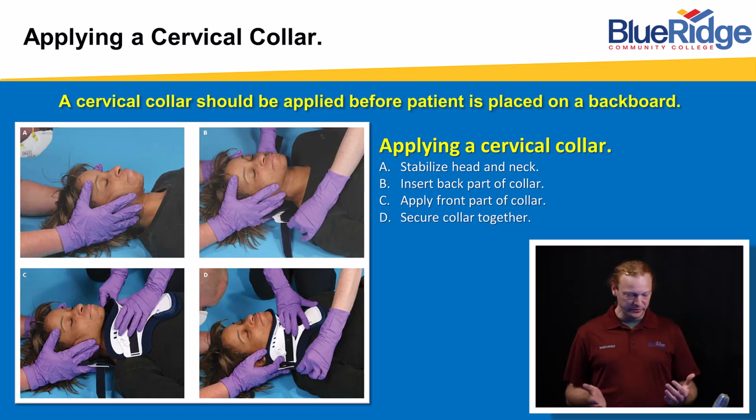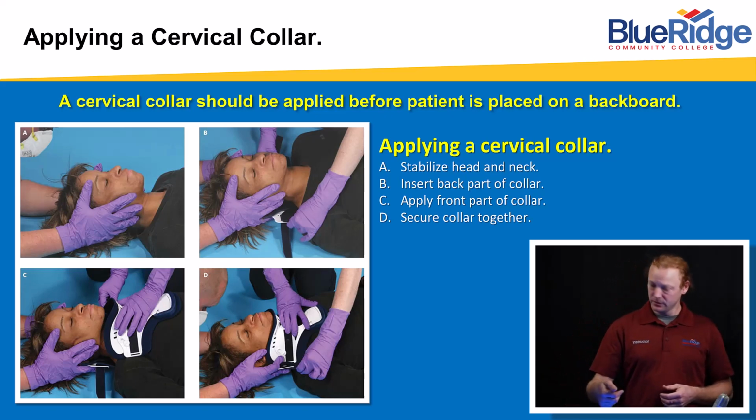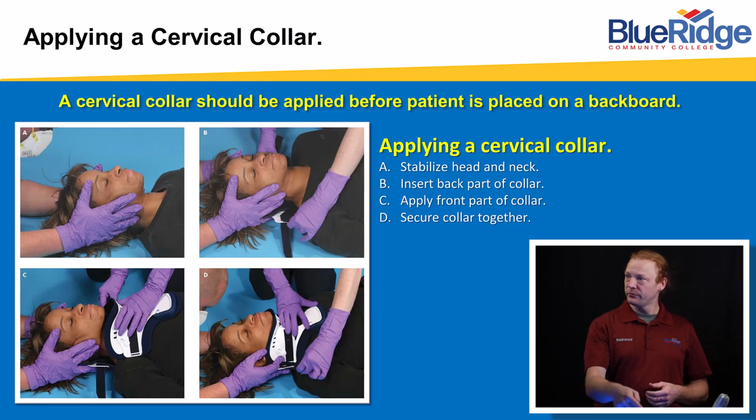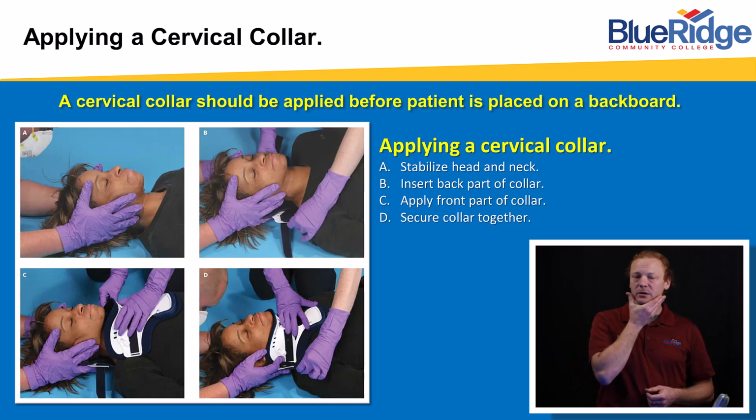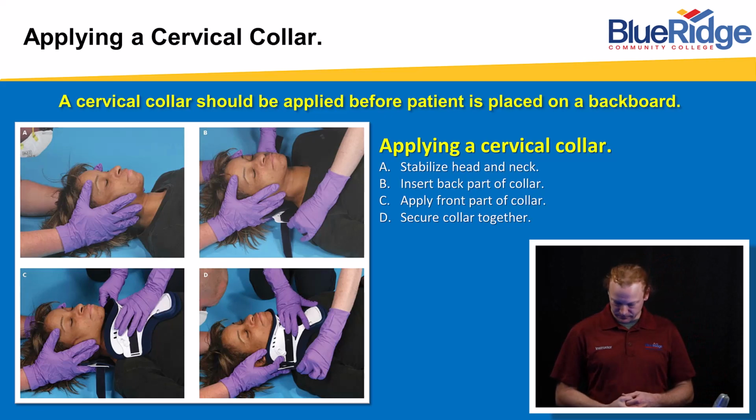So first we want to stabilize the head and neck. We don't want to jostle or push the head and neck around unnecessarily. And then we will insert the back of the collar, as you can see in frame B of this image. We'll slide that flat piece of the collar back behind the patient's head and then wrap the front around so that the cup for the chin aligns in the middle. We don't want to twist their head out of alignment. And then secure that collar with the Velcro strap that's provided.